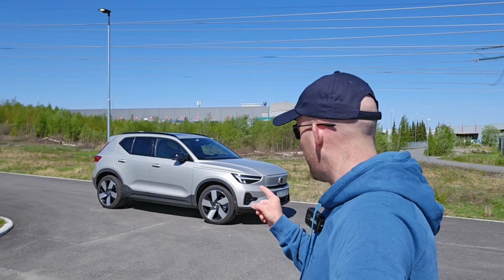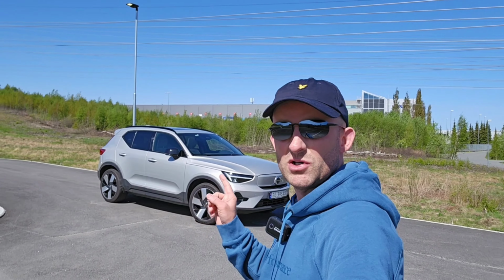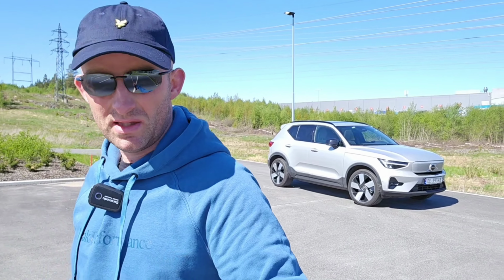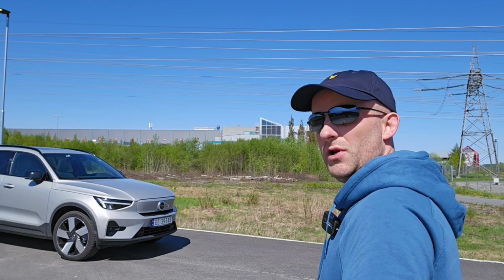This is a model year 23. It's a press car that I just picked up from Volvo Car Norway a couple of days ago. It's in the Recharge Twin Ultimate spec, finished off in Silver Dawn over the tailored wool upholstery. Beautiful spec. But as I said, in just 2 months' time, we will get the model year 24. And with that, we will get massive upgrades for the XC40 and the C40 range. And I'm going to explain everything on the way over in this video.